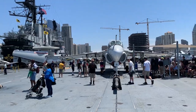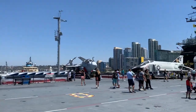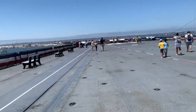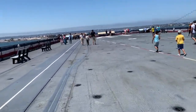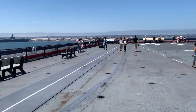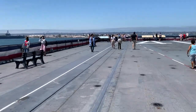Beautiful, look at that. We got another one over there. Got two intruders on the deck. And this here is pretty much the tip of the deck. Haha, I said tip. Pretty long deck, that's for sure.